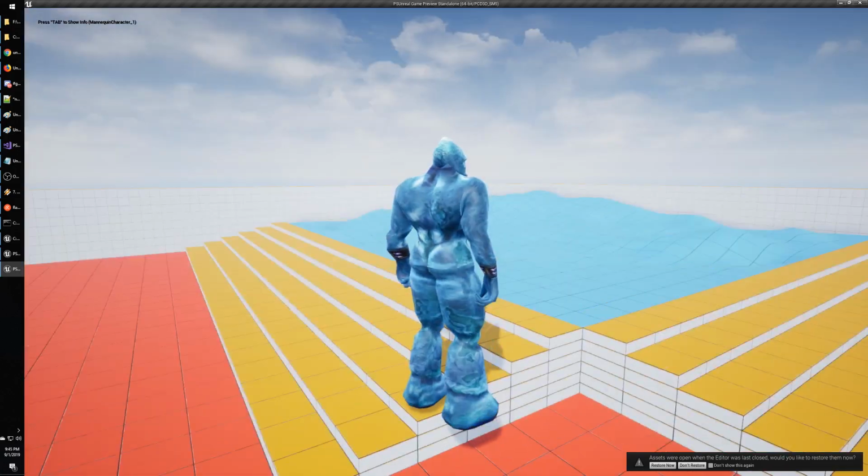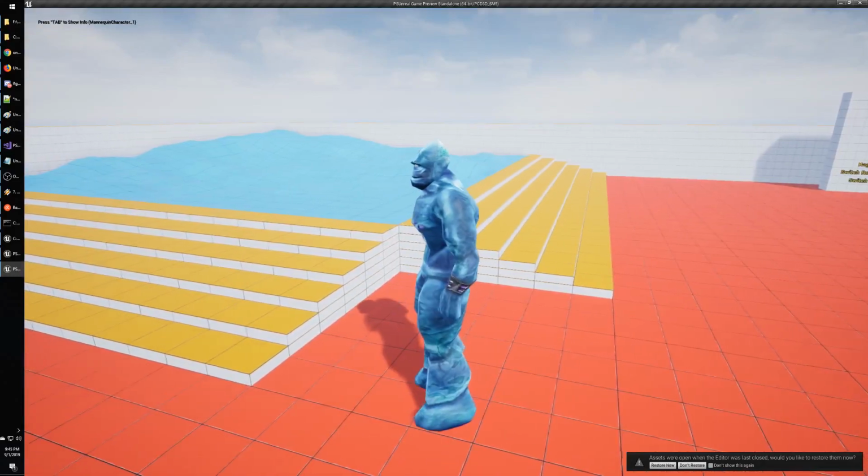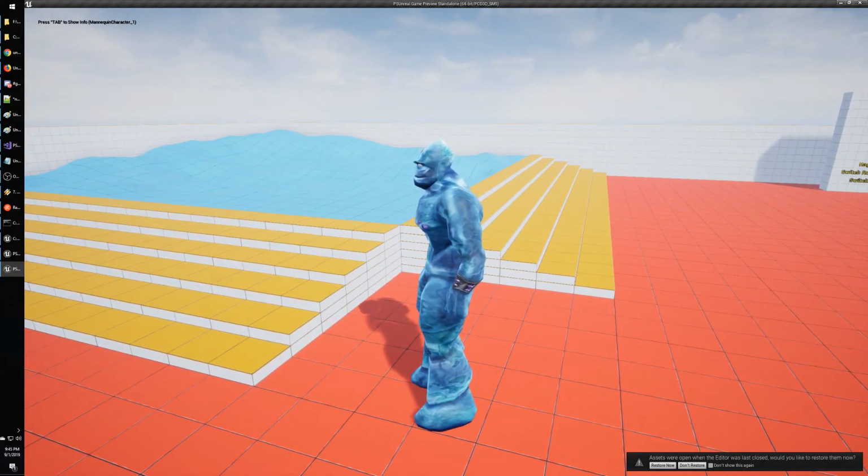I think I disabled it a long time ago, but hello Vortex.